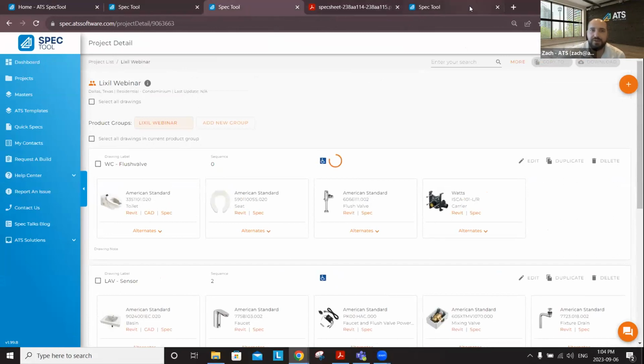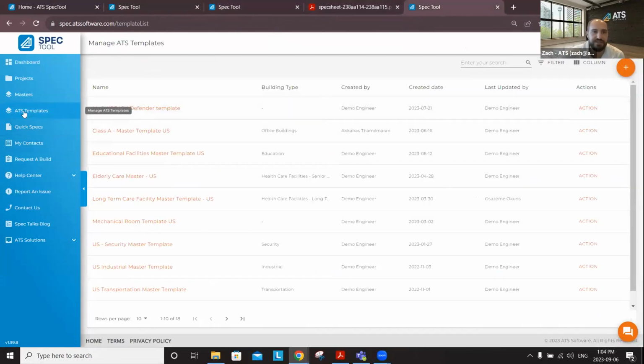So one of the other tabs I've got open, I've got our templates available. You can see these ATS templates here. And these are, again, our recommendations based on application. If you have an internal firm master, maybe you're working at WSP, Stantec, whatever firm you're working at, and you have a recommended educational master because you're working with the school board all the time. You have an owner group master for your condo that you're working with all the time. That's your internal master, and you can have that as well here in the master section.